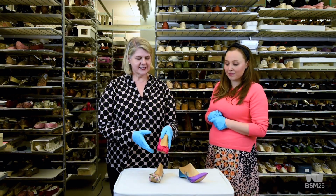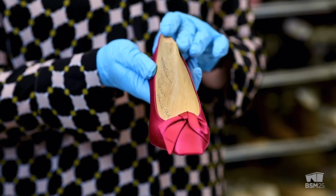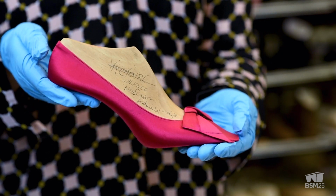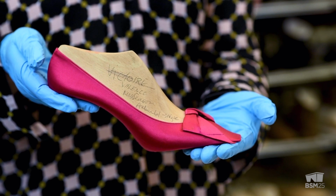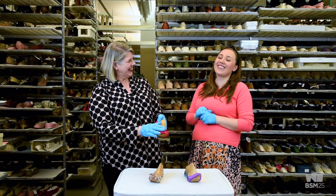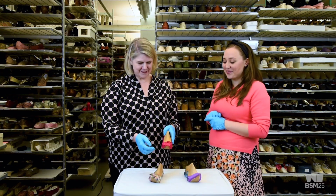Okay, let's look at this one as well. Can you see this little mark? Yeah. So they trimmed away. Yeah, so he's marked it so that it gets trimmed away so that at least there's some concern for mobility here, that you don't trip over the edge of that bow.